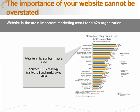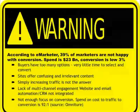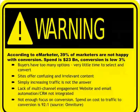So what are some of the challenges that you face? The biggest challenge that we constantly hear from our customers is that they have great websites, but the conversion is really low. What that means is the conversion to leads and customers. We're finding that buyers have a lot of options, so when they interact with you, that moment of truth with your asset has to be meaningful. If it isn't, conversion is going to be poor.